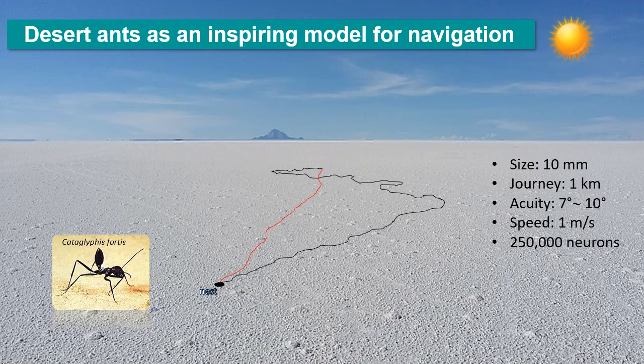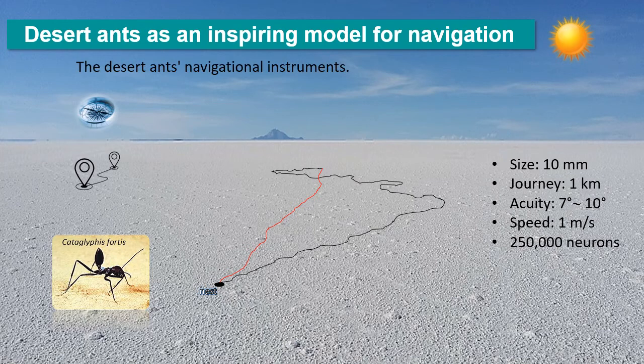Only 250,000 neurons in its tiny brain. But what are their navigational instruments?